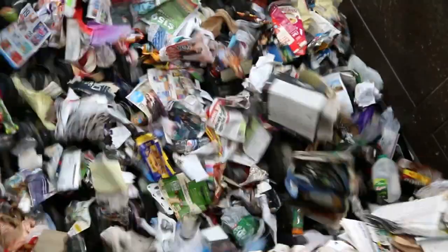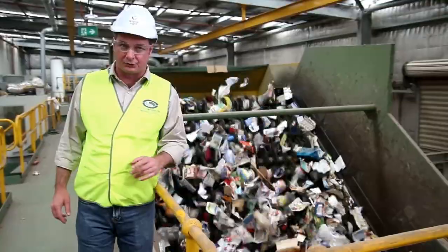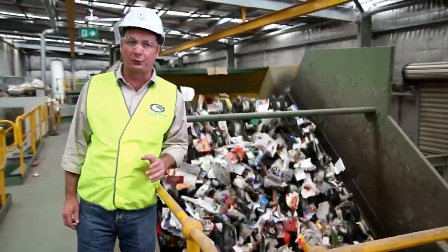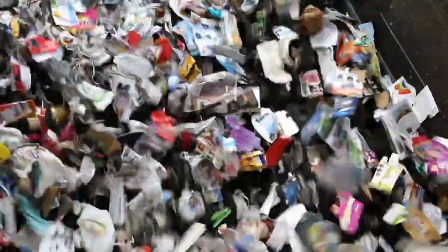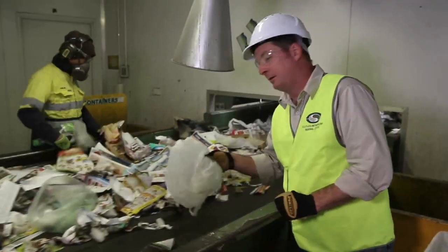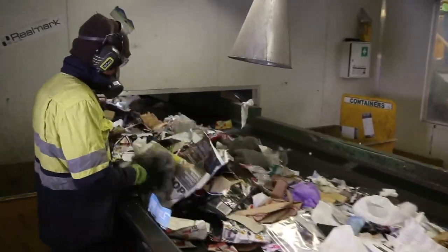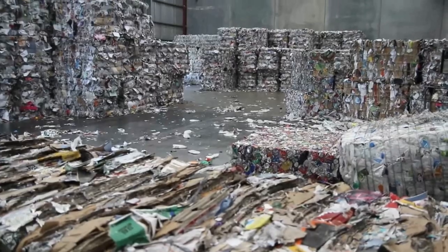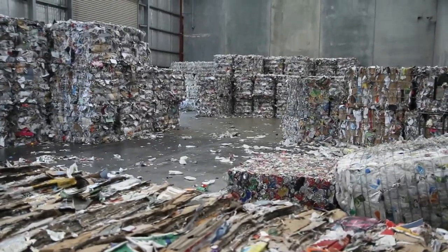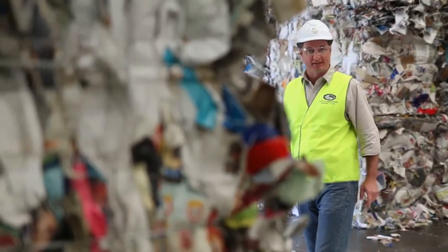Then a series of giant spinning rollers separates cardboard and newspaper from the waste stream. Heavier items fall through the gaps to be sorted separately. Any plastic that's got mixed up with the newspaper is removed by hand. And then the reclaimed paper is pressed and baled into large blocks, ready to be sent offshore for reprocessing.